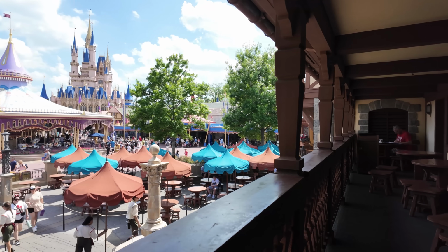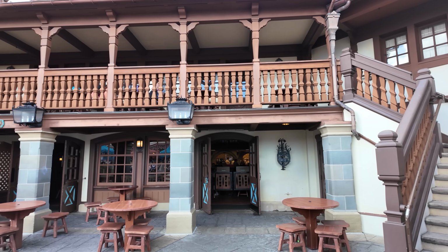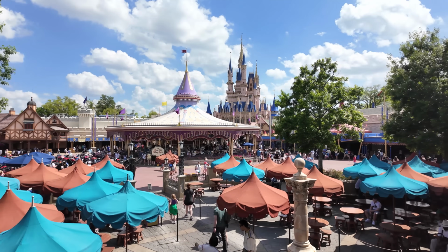I know I've mentioned this in the past as well. This is like a bonus Disney food hack. If you're dining at Pinocchio's Village House, come up to the second floor outside and get this incredible view of the Magic Kingdom while you dine. It's super cozy. I will be back for this gluten-free pizza as well.